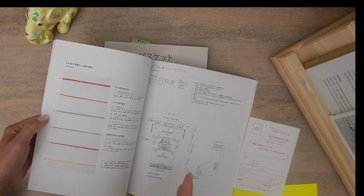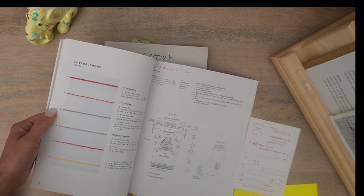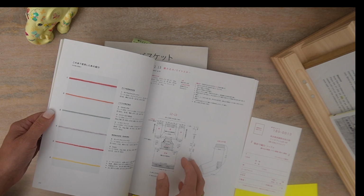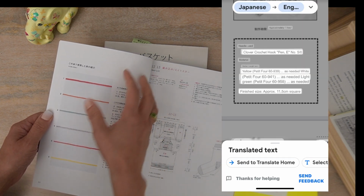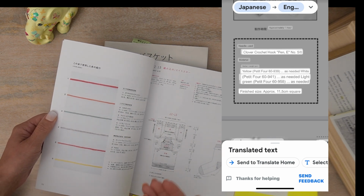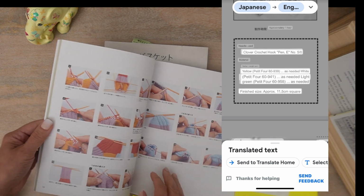So I will talk about, and hopefully you're seeing this on the screen, but let's talk a little bit about how I tackle this. I will take my phone, go to Google Translate, and go over the page and get this translated into English, take a picture of it, and also keep a copy of the text.